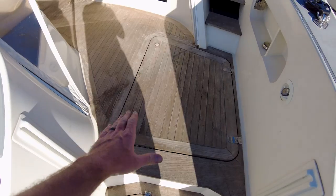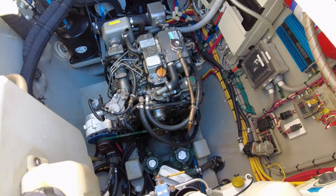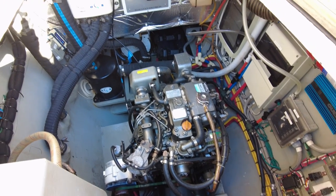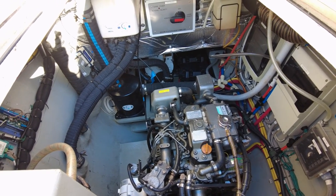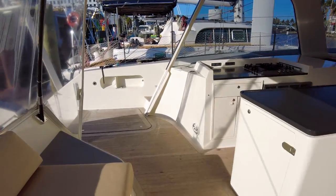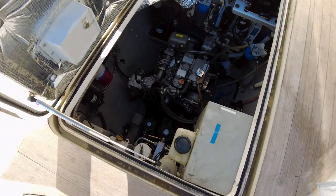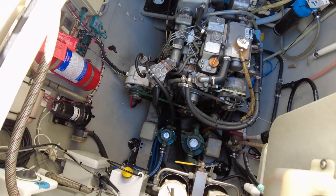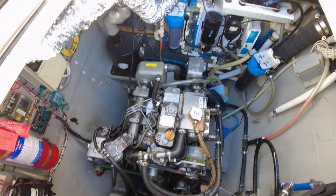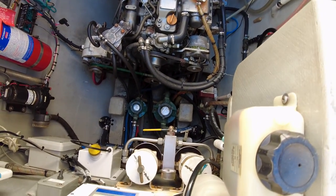So the engines are just forward of the sugar scoops, and we got a nice big engine compartment, lots of space to work in. Very, very nice. Gonna head on over to the port side, check out the port side engine compartment, see if it's any different. So it looks pretty much like a mirror image of the starboard side. Again, good engine access all around, access to equipment, systems, lots of room down there.